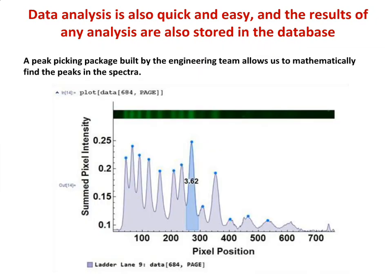And again, this software that we've developed not only can be used to analyze simple Western data, but also other types of data. So this is an analytical PAGE gel. Here's a ladder of DNA of different sizes, and we can generate a spectra of the fluorescence staining that we see in the gel. And we can use the same peak picking software to pick the peaks for this ladder.